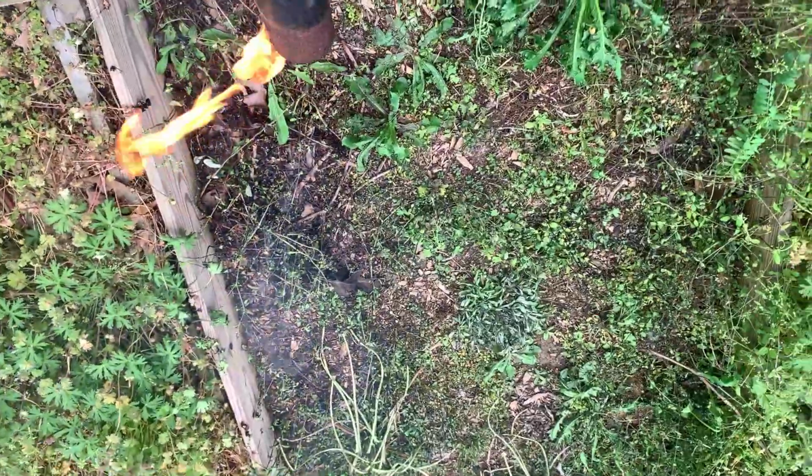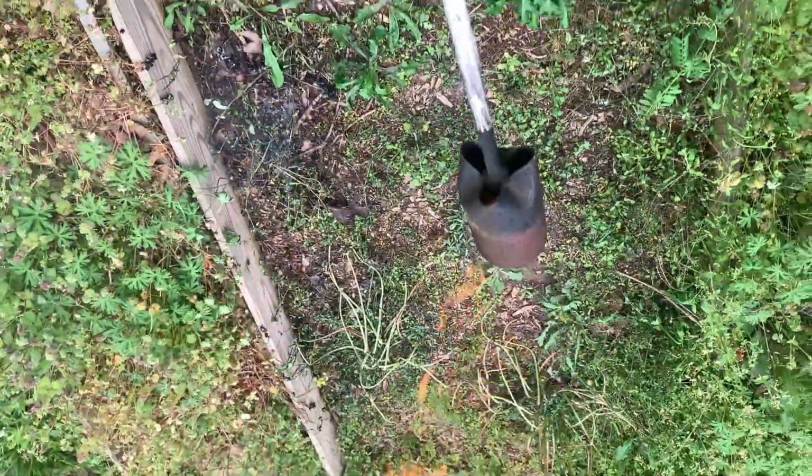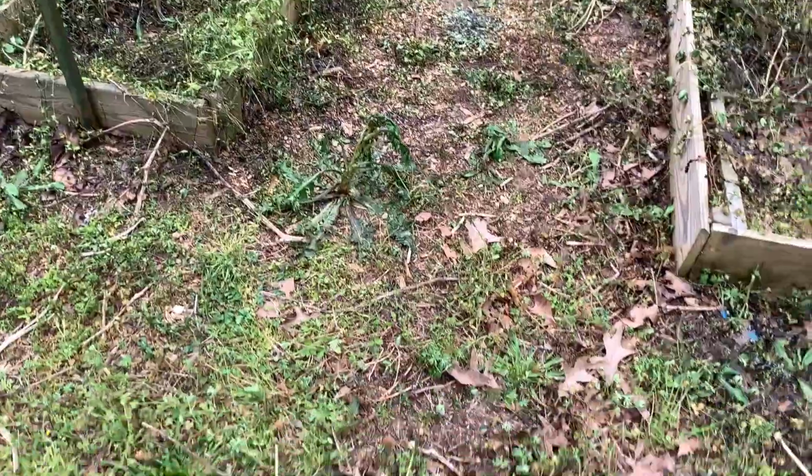You can't really tell probably on the video, but yeah, that's some pretty hot heat. It'll make all that wilt, and then I can come back later and it'll be all dried out, and I can either hit it again or just let it die. But man, I love this thing.